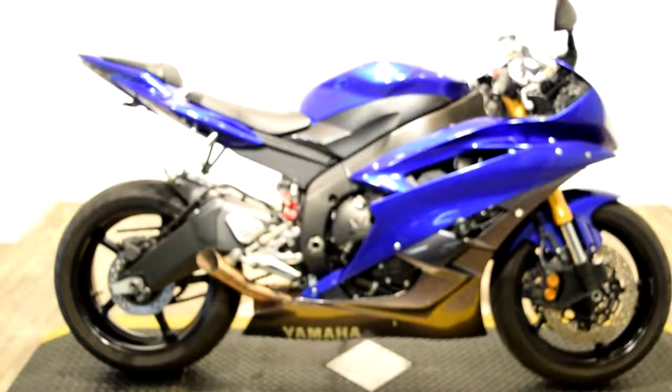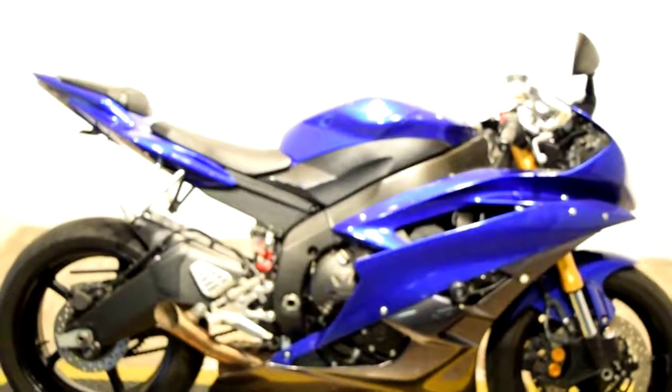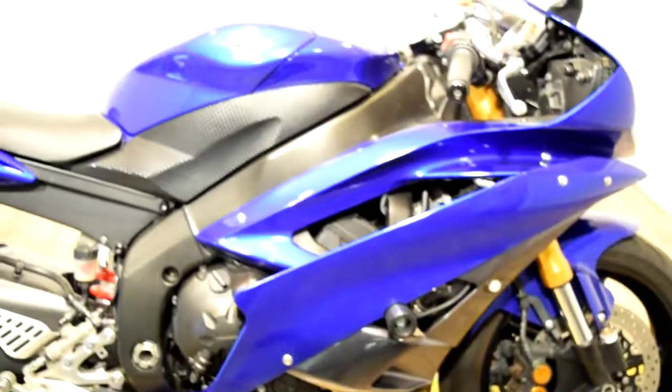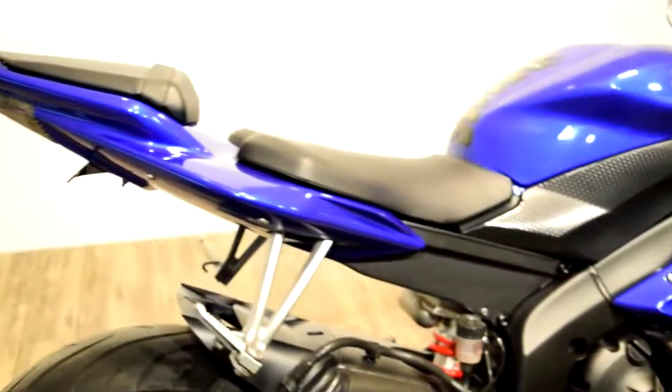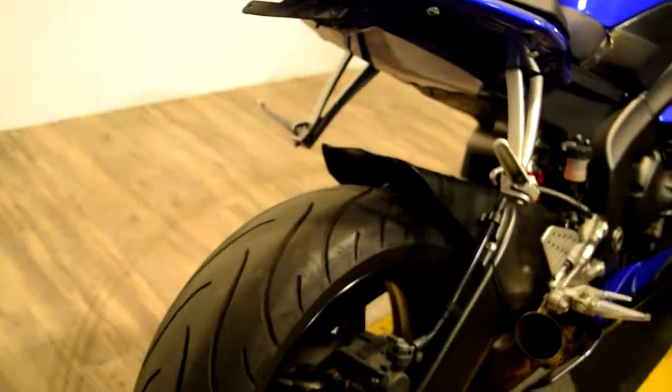Monster Powersports is offering this 2007 YZF R6. It's got a few extras on it. It's got a shorty pipe. It's got some frame sliders. It's got a nice undertail. The tire's in great condition.